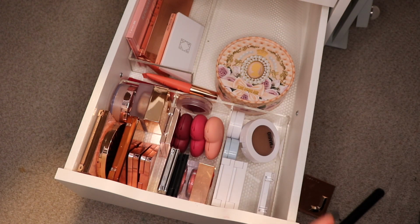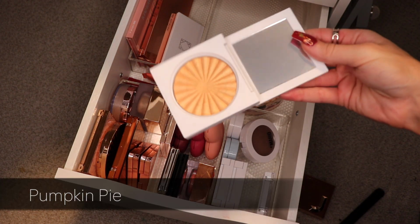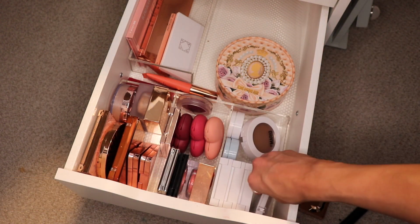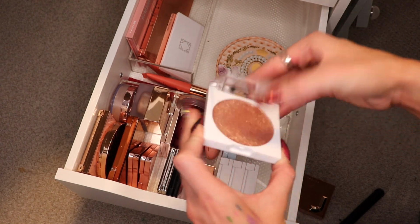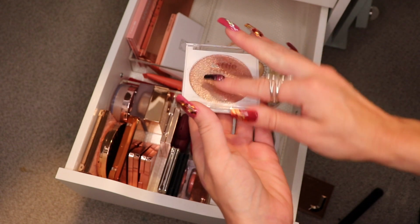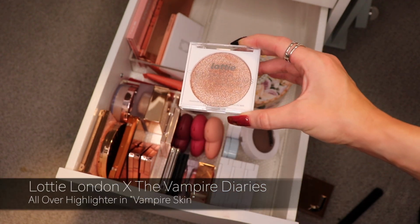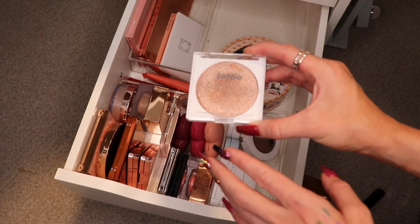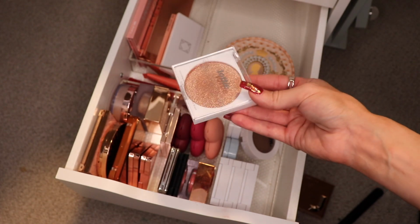Now speaking of the Ofra, I did grab one from my collection to bring to my vanity, and that's the one in Pumpkin Pie. So I'm going to go ahead and add it in. I have this highlighter. I actually just bought it and I haven't really used it yet. I've swatched it. It is very glittery, but I bought it because it is a collaboration with Vampire Diaries, and I'm a sucker for Vampire Diaries. This is a Lottie London highlighter. I've actually never used anything from Lottie London, but I'm going to go ahead and keep this in my drawer because I just bought it.